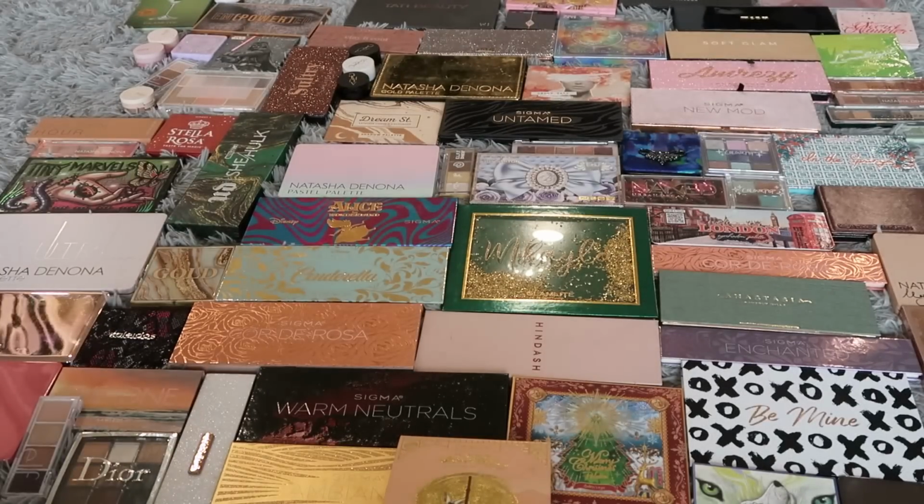Because I am an affiliate with ColourPop, I am on their PR list, so I do get quite a bit from them. I am, again, in 2023, trying not to use as much and keep as much.